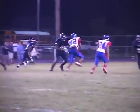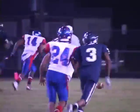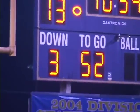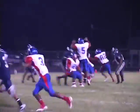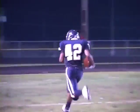Early second half action. The snap is way above Coble's head and he goes after it. It gets kicked by one of the Panthers. But then Meadowbrook recovers. Big loss on that play. It brings up 3rd and 52. Coach Kane calling his best 3rd and 52 defense. They did not convert, but this on their next drive. Akil Dorsey wide open, and he scores.